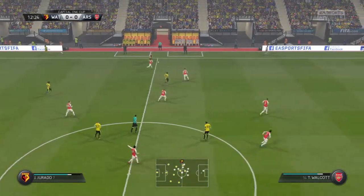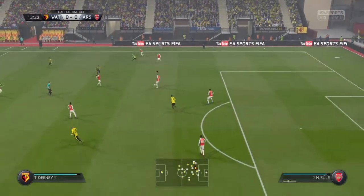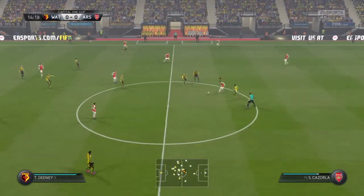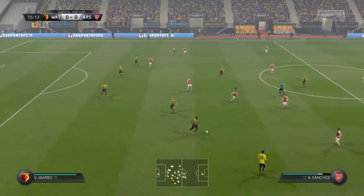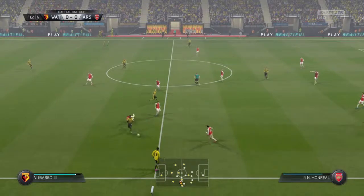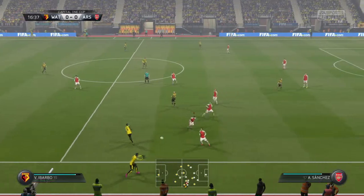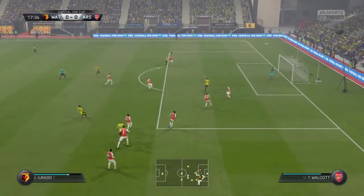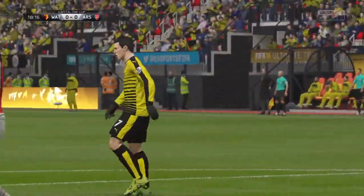Jurado. Ivan Rakitic. Sanchez. Victor Ibaba. Neon. And that will be a throw. Deeney. Oh, in goes the cross. Goes for goal! Oh, he's hit it very true, but just off target.